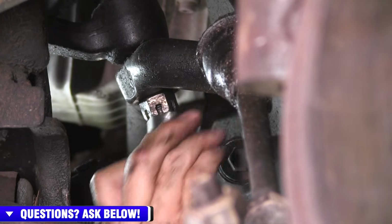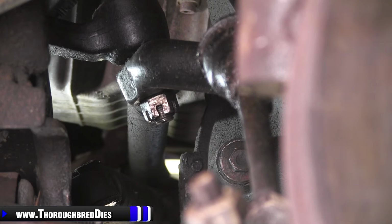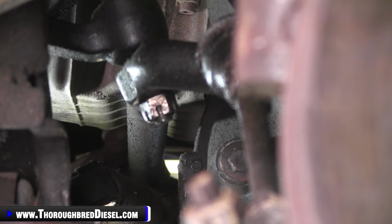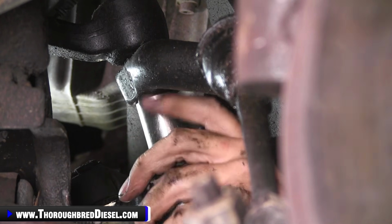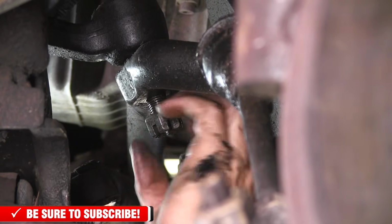Then 22 metric on this, and we'll remove it. After you get this removed, that's not correct. So that's my 13/16. Sorry, that's my 22 metric. We'll remove the 22 metric nut off of this, and then we've got a pickle fork ready to get it separated from the center link. So go ahead and buzz this off, just like so.